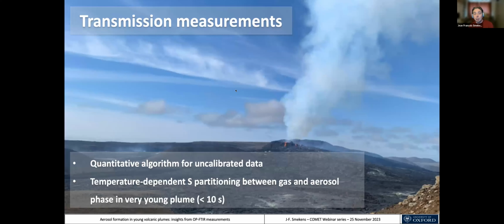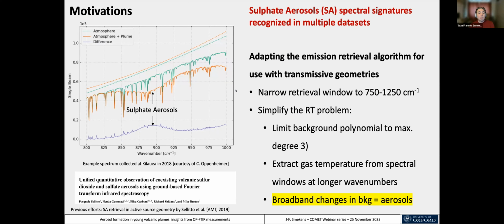And so in the second part of the talk, I'd like to try and take those lessons, and this is the subject of a paper we hope to submit really soon, to transmission measurements, so more traditional open path FTIR data, and our attempts at a quantitative algorithm to use in uncalibrated data. And I'll try to show you that we've seen some temperature-dependent sulfur partitioning between the gas and aerosol phase in very young plumes.